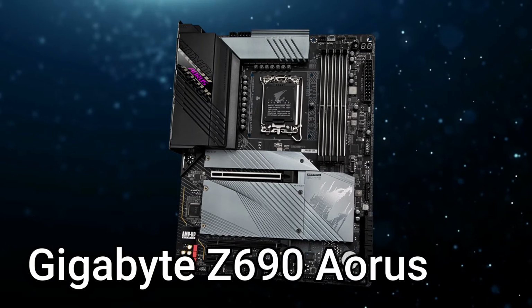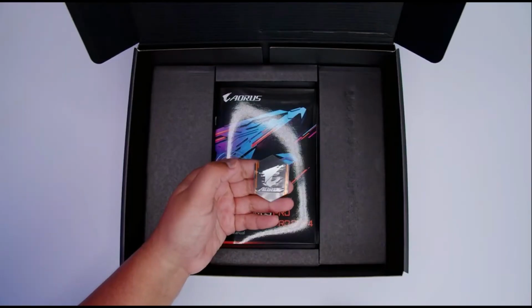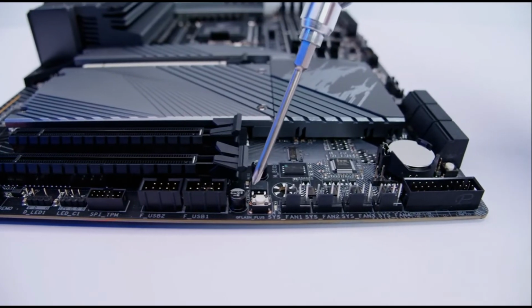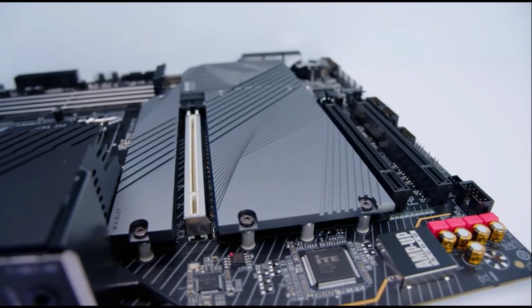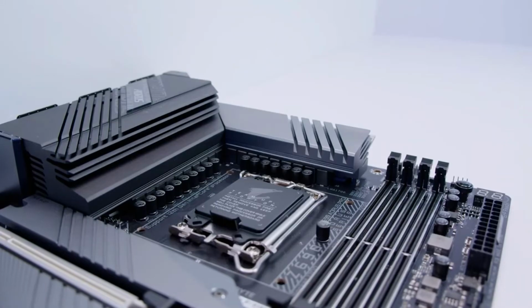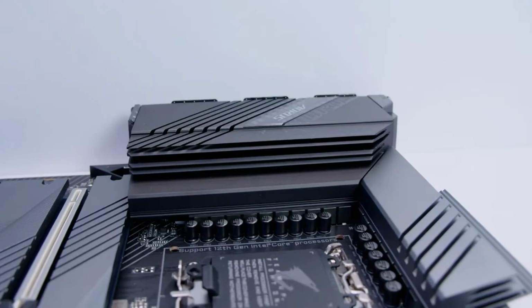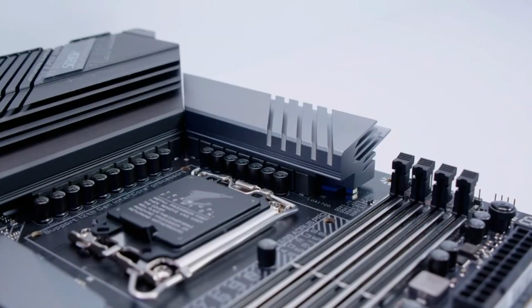Number 1. Gigabyte Z690 Aorus Pro. When the Z690 was introduced, the industry was undoubtedly shaken, and Intel went from being somewhat behind the curve in terms of technological breakthroughs to practically leading the way forward. There are always a ton of new motherboards to look at when a new chipset is released, and the Z690 seems to have captured the attention of designers more so than most.